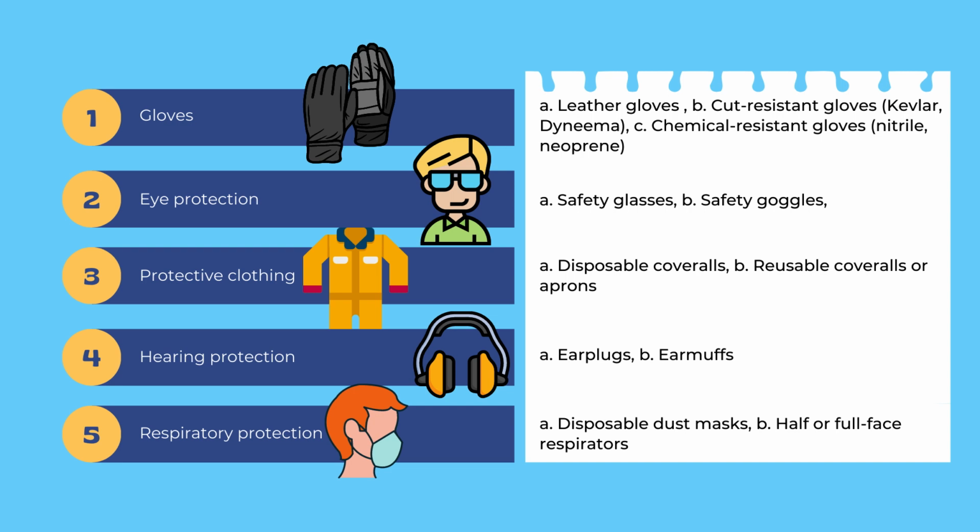Hearing protection. A. Earplugs. Pros: low cost, lightweight, and discreet. Cons: can be less effective in extremely noisy environments, may not fit all users comfortably. B. Earmuffs. Pros: offer higher noise reduction, adjustable for a comfortable fit. Cons: can be bulky and less comfortable in hot environments, may interfere with other PPE, for example, safety glasses.